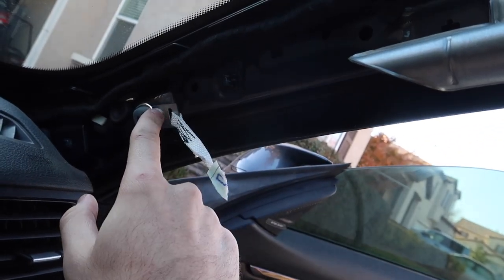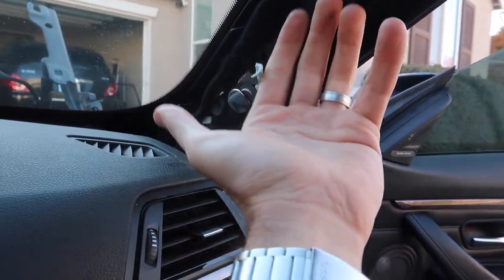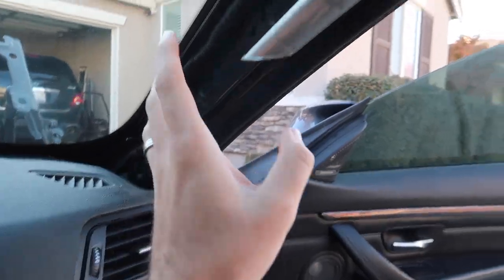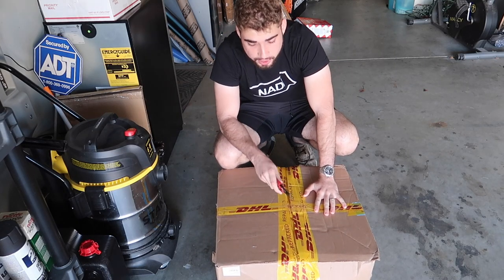Anywho, now that we have all that stuff out, I did have to order a rivet gun, because we don't want to jankily just put this back in. If the airbag ever deploys again and we did some janky way of putting it on, it could blow up in someone's face or hurt somebody. So we're just gonna wait on the new rivet gun. It should be here in a week, and we should be able to take care of this airbag. As I got home today, though, we did notice that we got a new package.